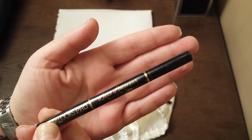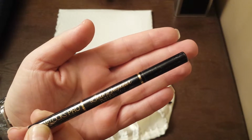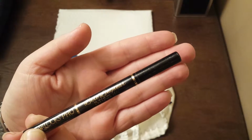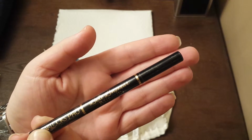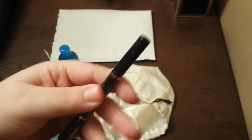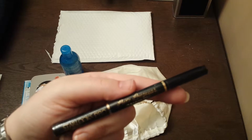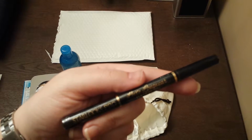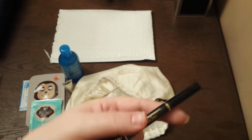I will put this to the test, let me tell you, because I have the oiliest lids on the planet. And if an eyeliner is going to slide down somebody's face, it's going to be mine. So I'll be very interested to try this. I won't open it because I actually have a couple on the go right now, and I don't want to dry it out because sometimes they have a tendency to dry out.